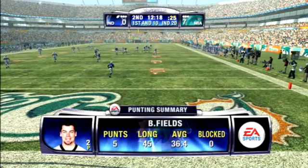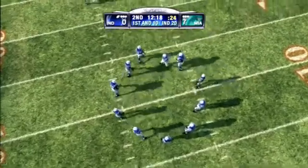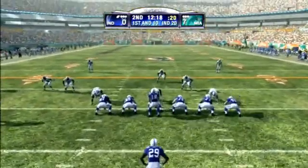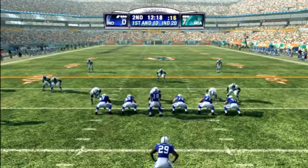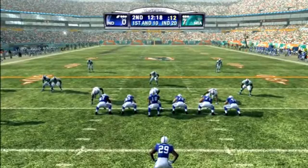On his last drive, the quarterback completed a pass, but to the other team. Throwing another one could be disastrous for this offense. The Colts changing their play at the line. Hard count.